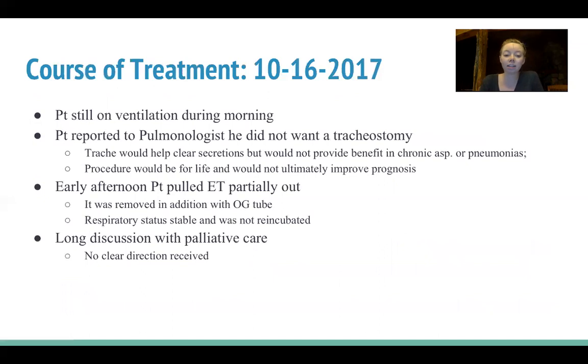So on 10/16, he's still on the ventilation. This patient had kind of flip-flopped back and forth with the trach placement. He had some notes where he had requested the trach placement, and then others where he was like, I don't want this, all according to the physician and nursing notes. But ultimately, he did report to pulmonology that he did not want a tracheostomy.